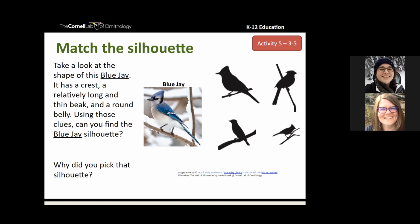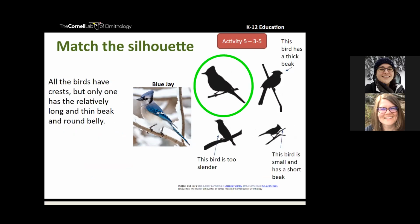So what silhouette do you think belongs to the blue jay? You can use upper left, upper right, lower left. Upper left, absolutely. If we look closely at these other silhouettes, we'll notice some differences.